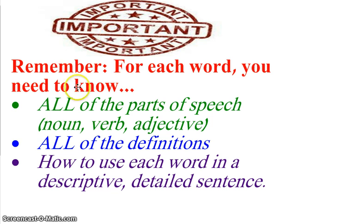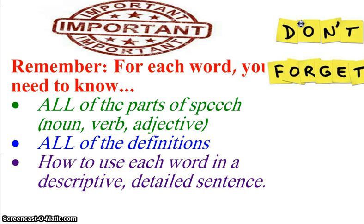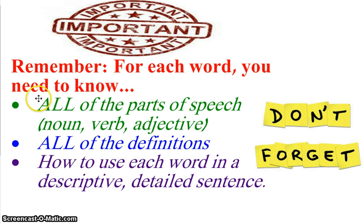Remember, very, very important that for each word you need to know all of the parts of speech. So is it a noun? Is it a verb? Is it an adjective? You need to know all of the definitions that come with that word. And you also need to know how to use each word in a descriptive, detailed sentence. So don't forget all of these very, very important things as you prepare for the quiz.